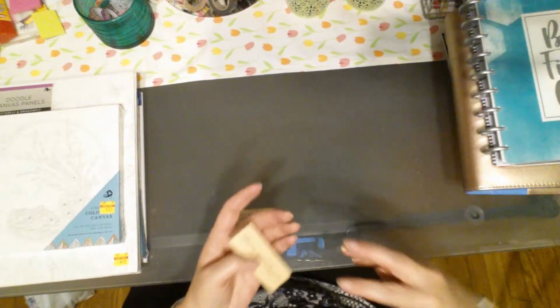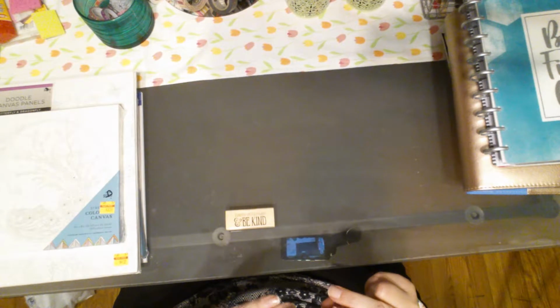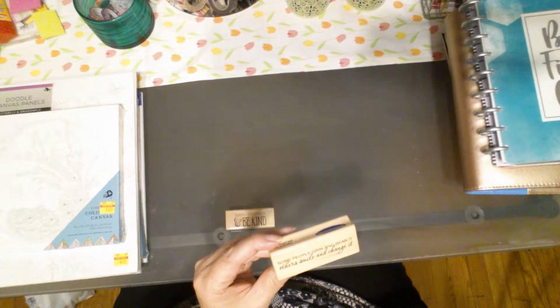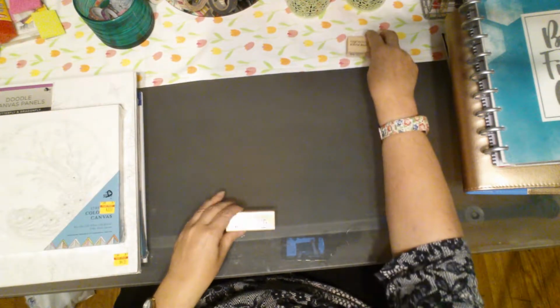All right. So if you want to order that, if you can't find it at your Hobby Lobby, this is a Stampability stamp, and it is Some People Grin. It says, Some people grin and bear it, others smile and change it. So, again, half price. I like the sentiment a lot.